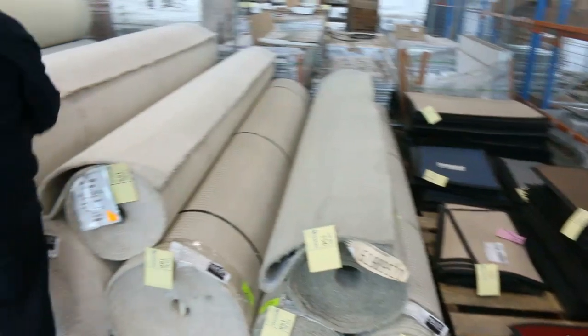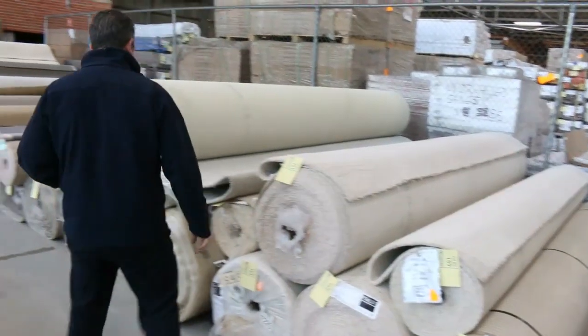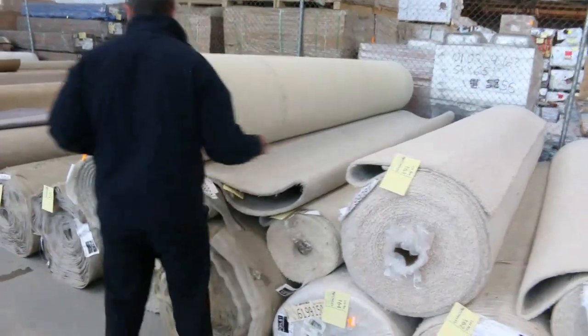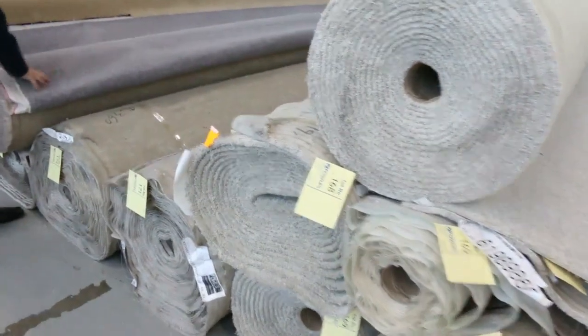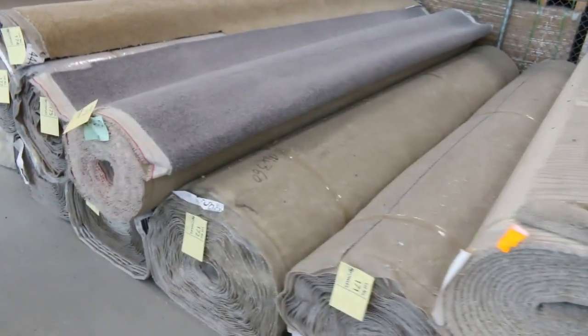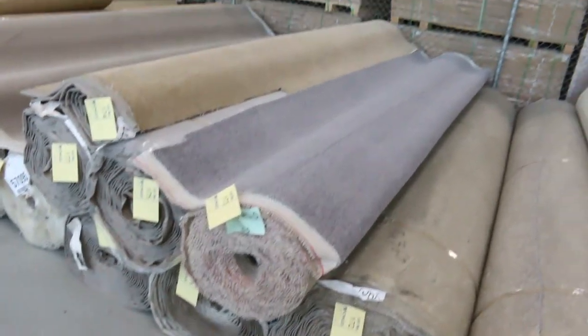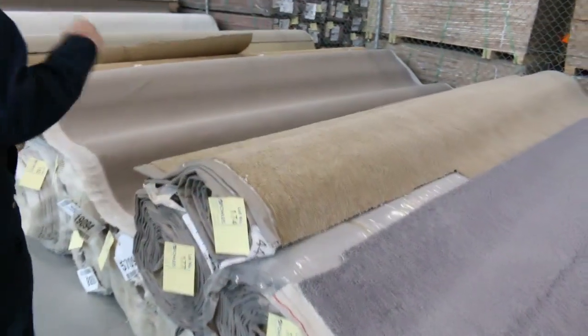Then we move into some more luxury twist pile cardigan, the beautiful soft touch type pile, and there's plenty of light colours there to pick from. The light colours will probably sell for that 25 to 30. Some of the darker colours will be a bit more. You've got a nice grey one here also, lot number 173. There's actually quite a bit of that one. That generally sells for around about $35 to $40 a metre, but that's a great colour, as you can see. And there's some multiple rolls of there, good roll sizes to get through.